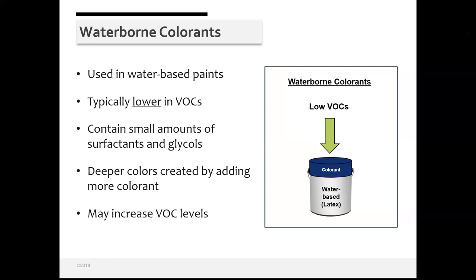But I also need you to keep in mind that not all waterborne colorants are the same. So you have manufacturers that purchase their waterborne colorants from third-party vendors, and you have some that actually produce their own colorants. So they may be looked at as advanced waterborne colorants and are formulated explicitly to work in their products.